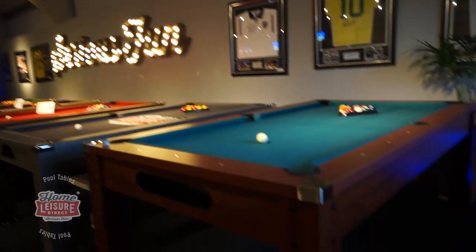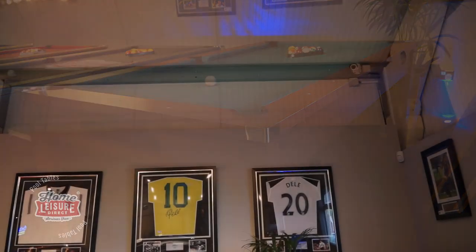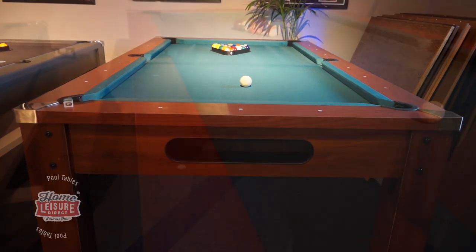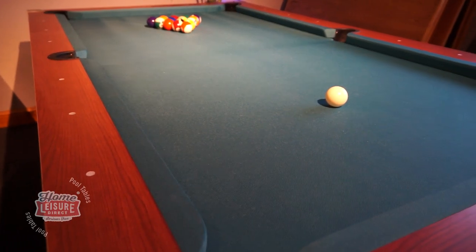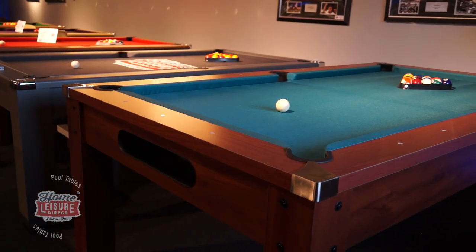This is the Signature Bath Pool Dining Table. The Signature Bath is a unique table in our Signature range, as it's one of only a couple of tables that utilises a woodbed playing surface, making it one of the most affordable pool dining tables in the Signature collection. It can be bought in a tournament standard 7-foot size as seen here, or a smaller 6-foot size.